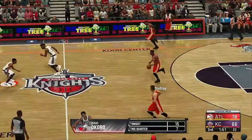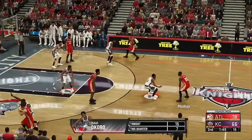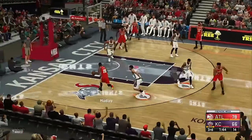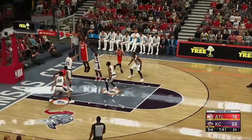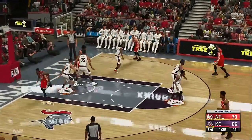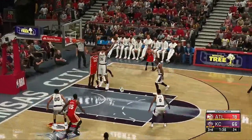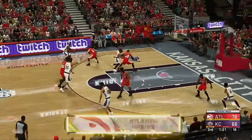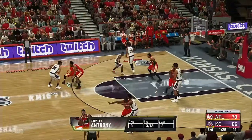Okoro's got 15 points. Feeling it. No doubt about it. He's definitely feeling it right now. Shooting a terrific percentage from the field. Moutier dishes to Jones, and here's Anthony for three. His struggles from the field continue, yet they still hold the lead.